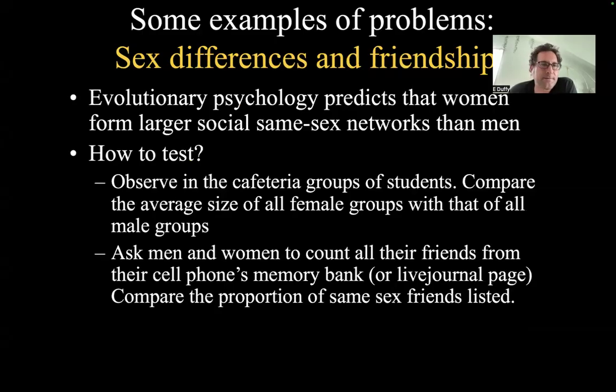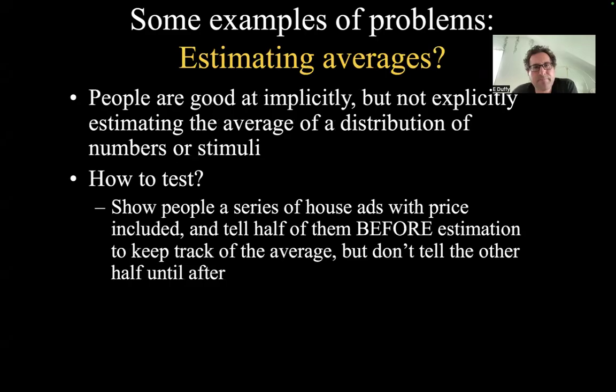Sex differences in friendship. Evolutionary psychology predicts that women form larger same-sex networks than men. Okay. How would you test this? You could go to a cafeteria and see whether the average size of all-female groups compares with those of all-male groups, by looking at the number of people at the cafeteria table. Or ask men and women to count all their friends from their cell phone's memory bank or LiveJournal page or Facebook or Instagram and compare the proportion of same-sex friends versus opposite-sex friends that are listed.